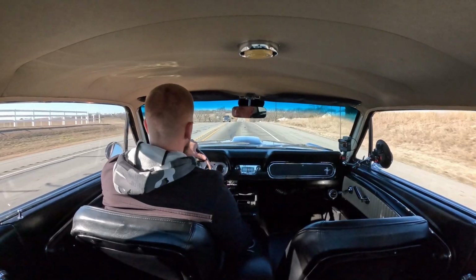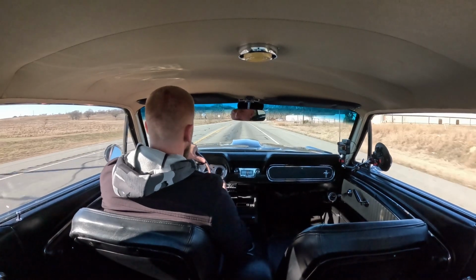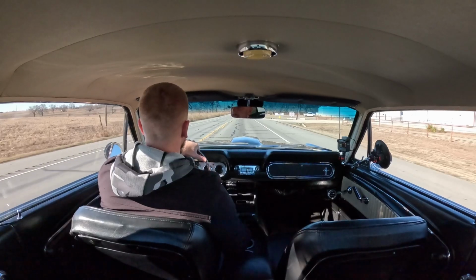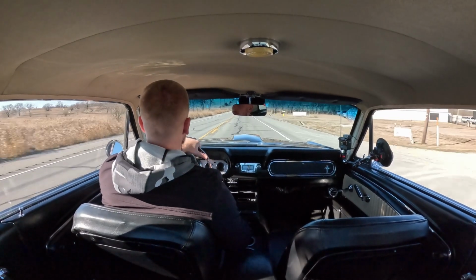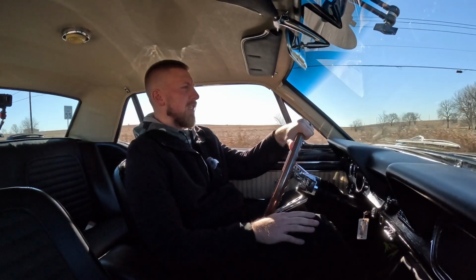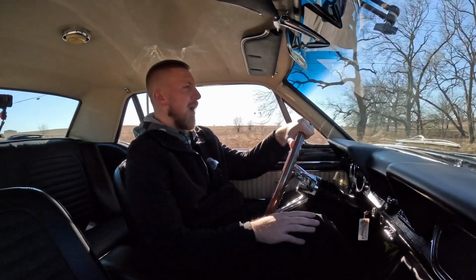The motor's not original. This was originally a T-code 6-cylinder car, so someone did a 289 V8 update, or upgrade, at some point. My guess is they installed the C4 transmission at the same time.